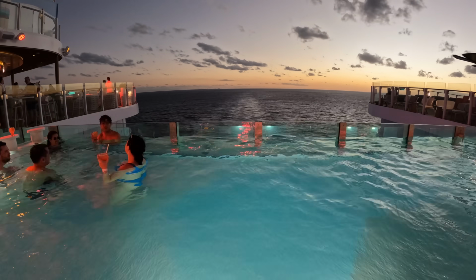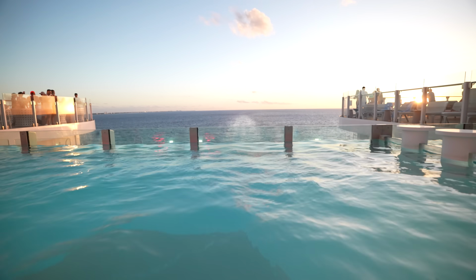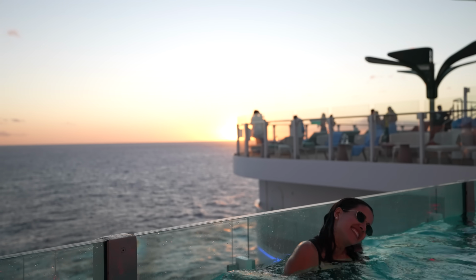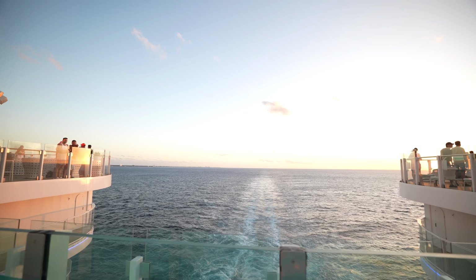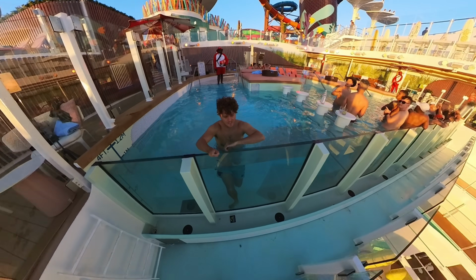Alrighty, apologize for the loud noise, but I've come out to the Hideaway, which is a brand new adults-only section. It's a Las Vegas pool rooftop party up here, and I've come here for sunset because this is an at-sea infinity pool. Look at that, right at the edge of the Icon.